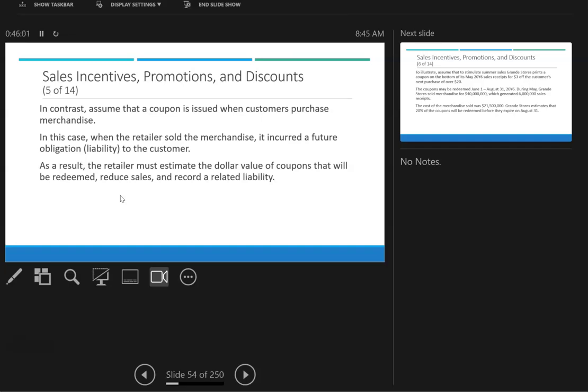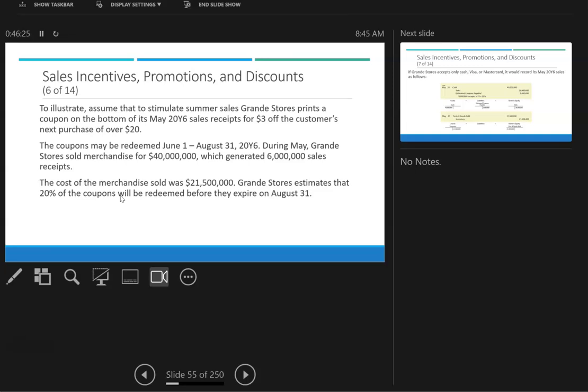Assume that a coupon is issued when the customer purchases merchandise. In this case, when the retailer sold the merchandise, it incurred a future liability to the customer. As a result, the retailer must estimate the dollar value of coupons that will be redeemed, ultimately reduce sales, and record a liability. So in this case, to stimulate summer sales, Grand prints a coupon on the bottom of its May 2026 sales receipt for $3 off the customer's next purchase of over $20. They can be redeemed between June 1st and August 31st.